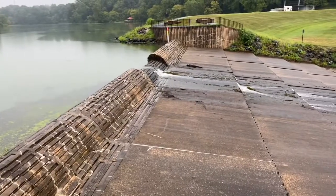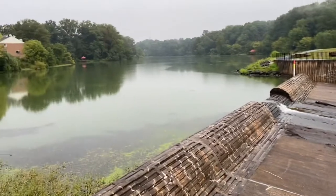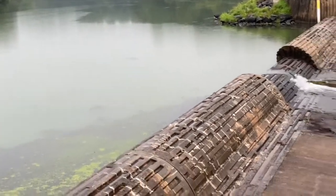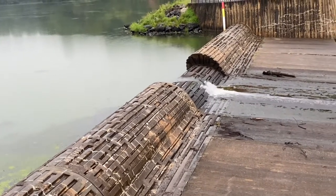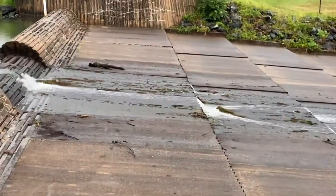Okay, here we are at the dam. And there's some rainwater flowing over there. But it looks beautiful, so. And I can smell trash bags. Or something like seaweed. I just finished raining pretty good, so we thought we'd see what the dam looks like. There's a little bit of debris.